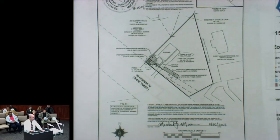The proposal is consistent with the land development plan. Planning board and staff do recommend approval of it, and I'll be glad to answer any questions if you have any at this time. And a resolution is in your packet for your consideration.